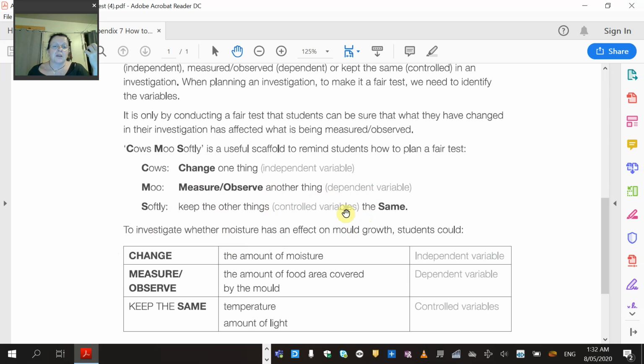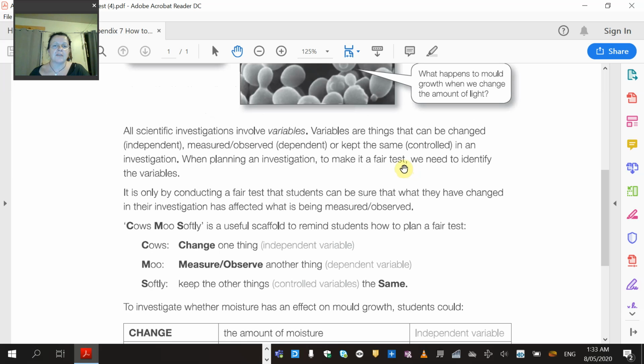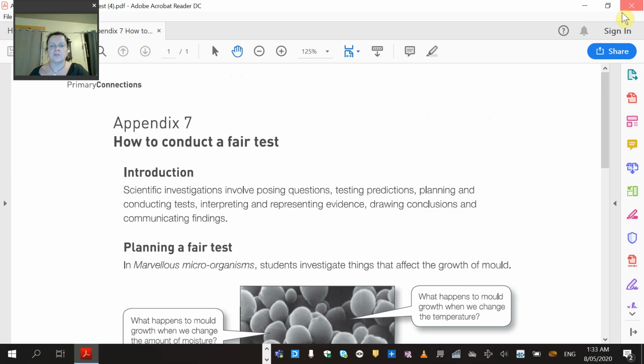So the independent variable is the flour and the water and the yeast. You're measuring your observations, and the dependent variable is the temperature of the water that you're using, and you have to keep those variables all the same. The independent variable is the same for every experiment that you do, and you record those results. So have a read through that, and it explains it to you.